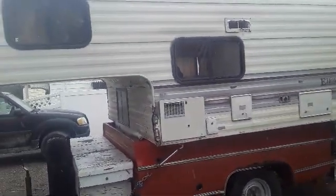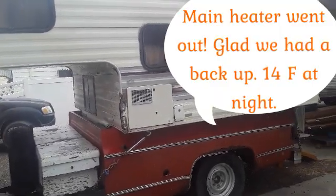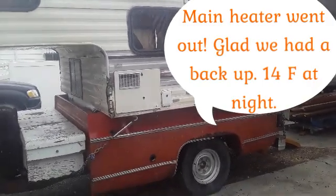And we're taking a little propane heater with us as well. Of course, we won't run that at night. That'd be dangerous inside the camper. But in the event our main furnace went out in the camper, we'd have a backup heat source.